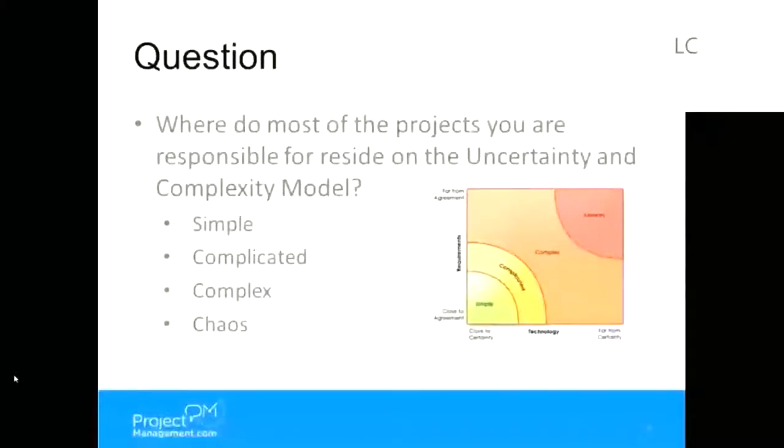As we grow in our development and project management, we do get a lot more complex projects. We have cross-functional projects. We have a lot of different people with different ideas about what requirements should be. So there's a lot of unknowns there.